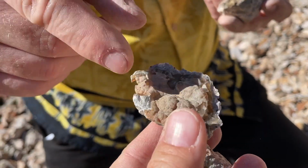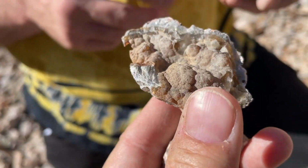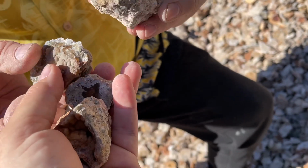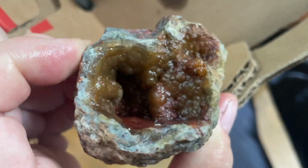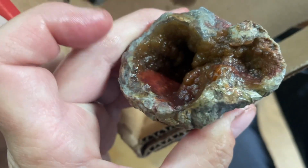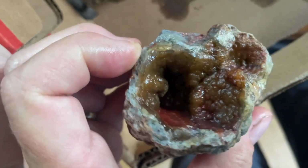And that, I think, if we wash it off, botryoidal crystals. Okay, is that what that is? Yes. Ah, well, there's more of them in there. So sweet. This is the one you broke open, and it had those botryoidals in it, and it also has this plate of red, just like the one we were looking at. Mm-hmm. I don't want to cut it anymore because it's so perfect the way it is. Perfect. That's the kind of rocks I pick up.